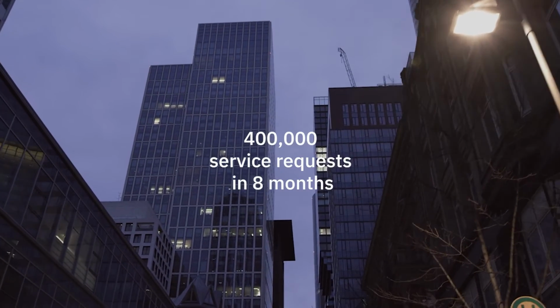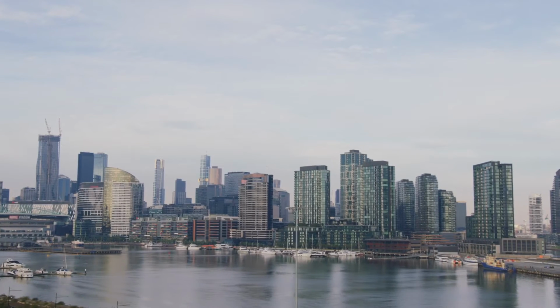Pretty stunning number of service requests. I think there's about 400,000 in the last 8 months that they've raised, so they're certainly utilising the system and continuing to grow and expand it through other areas of the business.